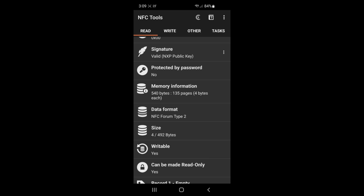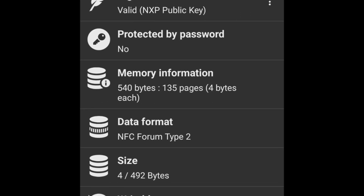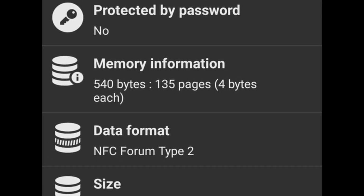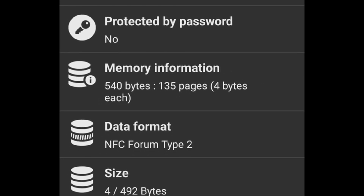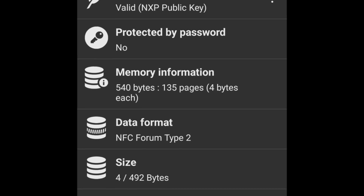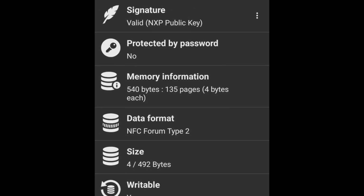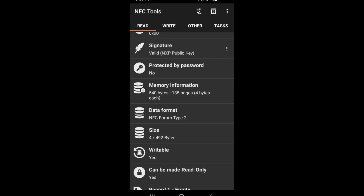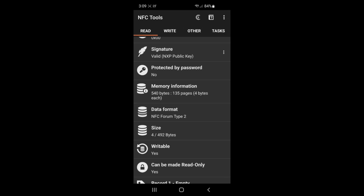Take a look at that information and see what it says for memory capacity. It'll probably be a number between 200 and 800 bytes. And so that's the maximum number of characters, letters, or numbers that we can write to that card. So make a note of that number, because when it comes time to write your data to the card, we need to make sure that the number of bytes of data you're going to write to the card is less than the capacity of the card.